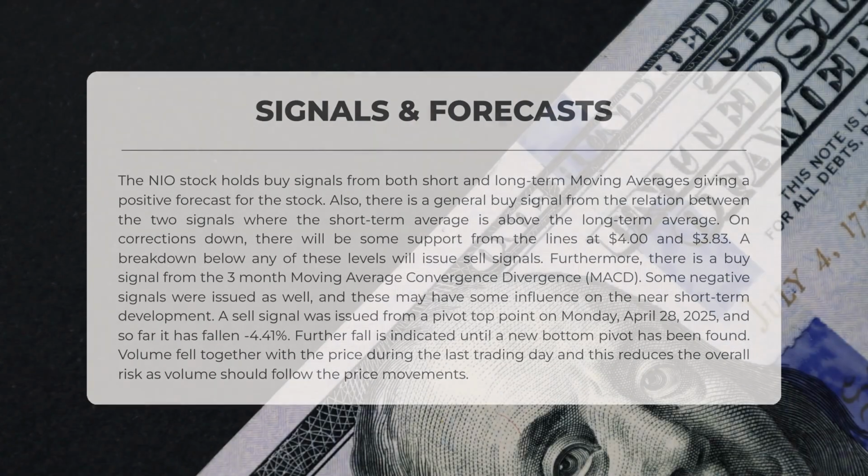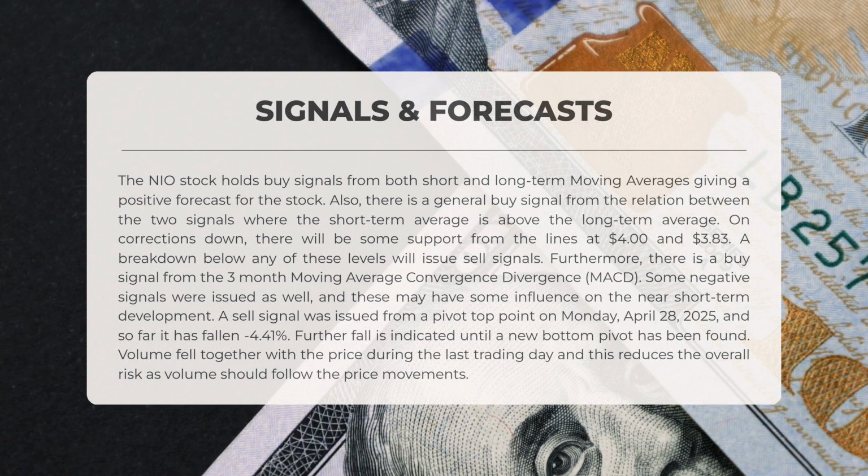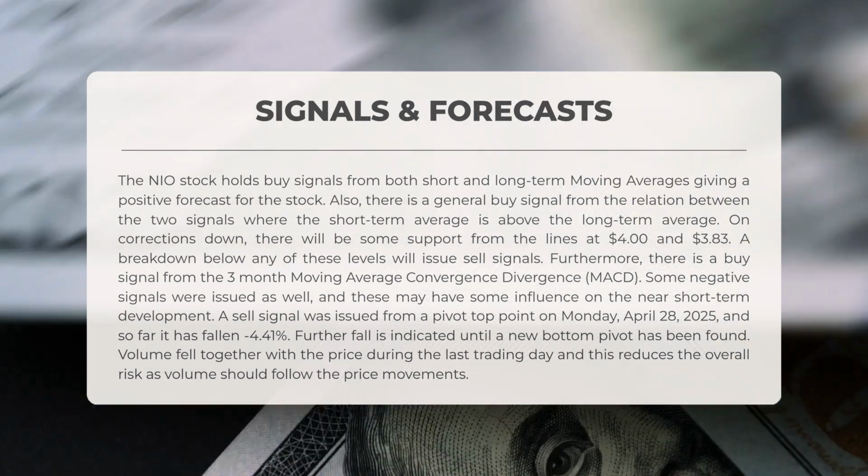The following signals have been identified for NIO. The NIO stock presents buy signals from both short-term and long-term moving averages, providing a positive outlook for the stock. Additionally, a general buy signal indicates that the short-term average is positioned above the long-term average.